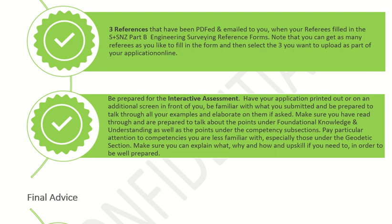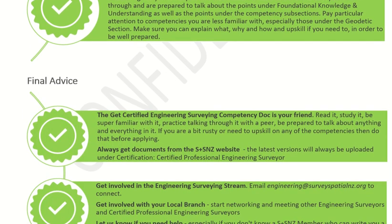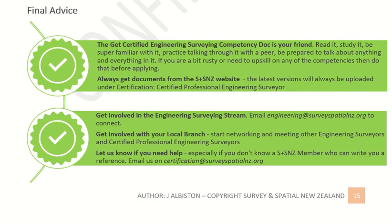Just get really, really confident so that when you look through all of that foundational knowledge and understanding, all of those competency points, when you review the application that you've put in, review all your evidence, reread what you wrote in your self-evaluation, just be super, super, super familiar with it so that you're really confident and comfortable to chat about it. And some final advice.